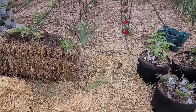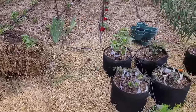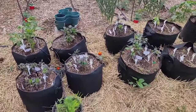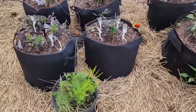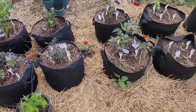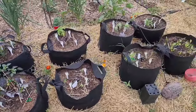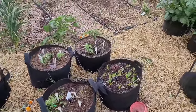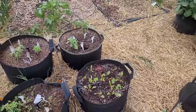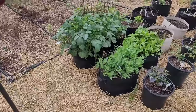I'll do a quick walk by of the garden over on this side so you can see a few things. There's our straw bale with the sweet potatoes in it. Then we have lots of peppers along the edge here. There's some asparagus I planted from seed last spring. It's still going. I need to transplant that before it gets hot. Then I have some beets here that I transplanted from another bag. I've never transplanted beets before, so we'll see how that goes.